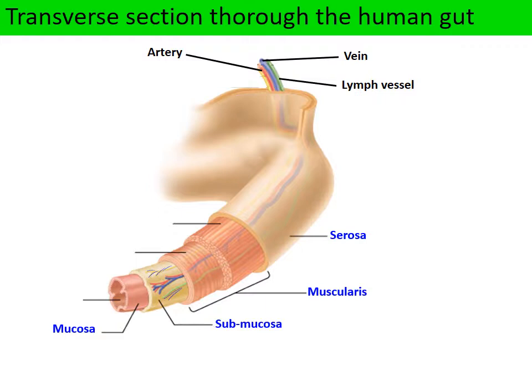Now the very inside layer is called the mucosa. We know there's epithelial cells that line the very inside of the mucosa. And we know if it's, for example, the ileum, they're going to secrete mucus, if they're goblet cells, to protect the epithelial lining of the ileum. We know the space inside the gut is called the lumen. So these are the two longitudinal muscles. Muscularis muscles, the longitudinal muscle on the outside, the circular muscle on the inside.